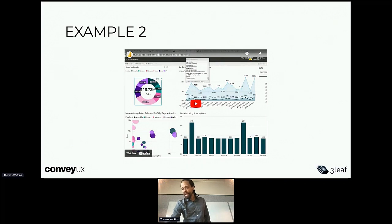This next example I'm going to show is what someone using an assistive technology would experience if they're looking at a dashboard. I'm going to play this. It is a stream of a stream, which isn't great, but hopefully you'll be able to hear it and get the gist of it. Folks may have heard this before, but it's basically a screen reader assisting a user with interpreting a dashboard screen.